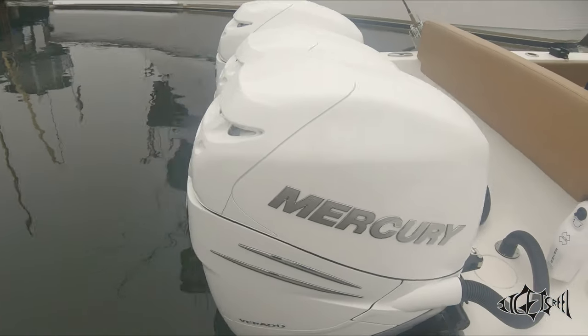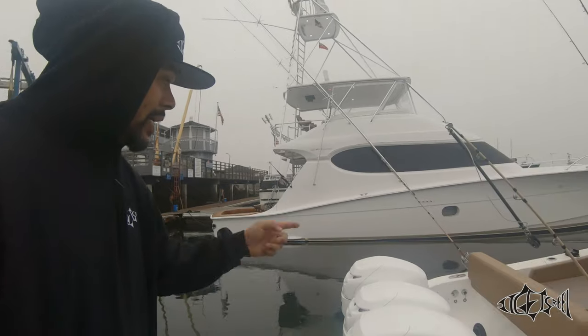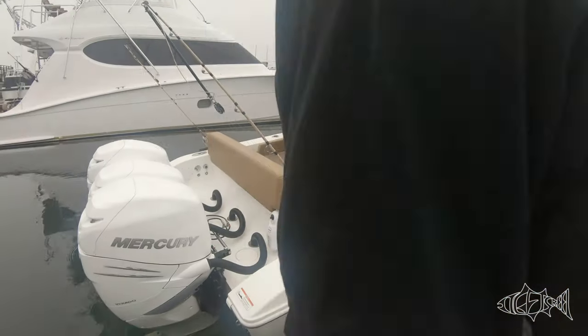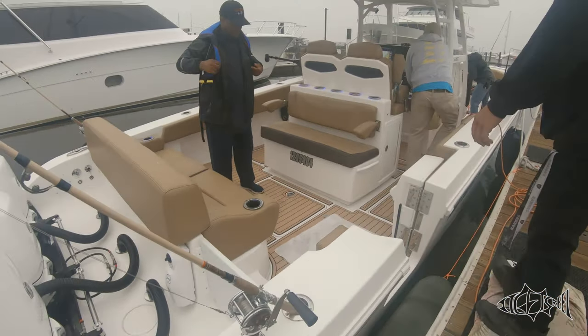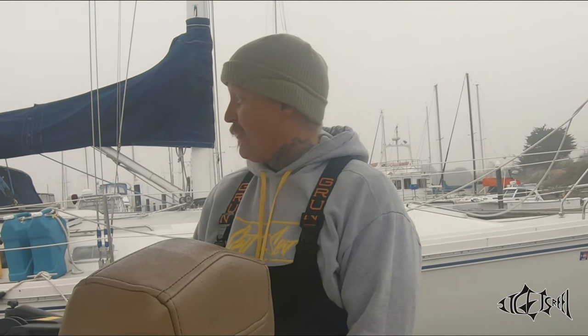Look at this, man. Triple 350 Mercury motors. A beast. All right, so this is a 2018 38CC Fountain, brand new, less than 20 hours on her. We got it from Naples, Florida, so we drove all the way across country, picked this thing up and then drove it all the way back. This thing is absolutely beautiful.